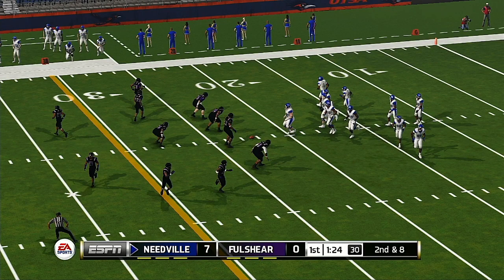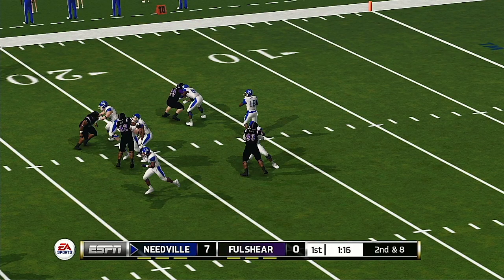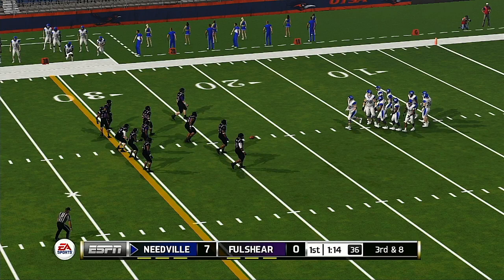From their own 22-yard line. It's second down. And he just gets rid of it. Even though they didn't sack him, the pressure was still enough to force a bad pass. If you can get in there and disrupt the pocket, then the quarterback is going to have a tougher time getting the ball.